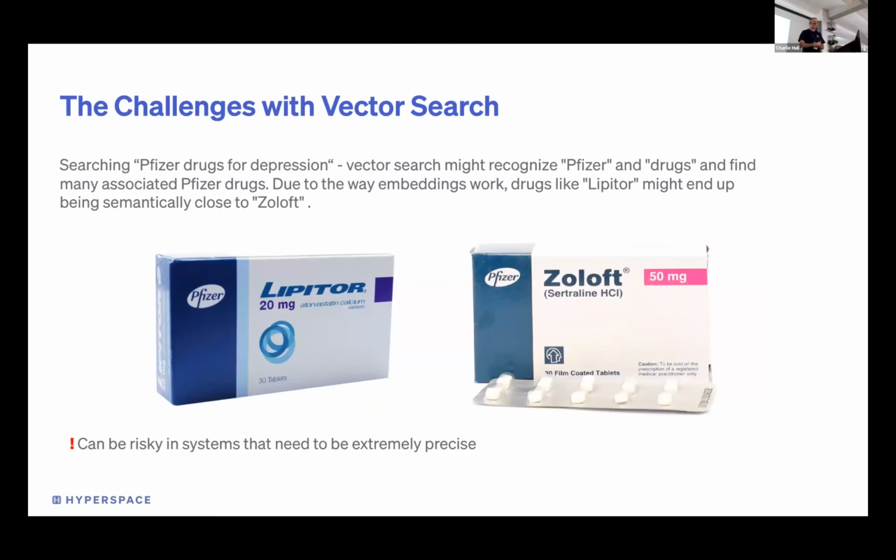Let's look at this example. I'm searching for Pfizer drugs for depression. I'm using vector search to get the relevant ones, and then Pfizer and drugs give me a variety of drugs. Some of them are not relevant to depression. So we need to be careful, okay? We cannot use vector search in all kinds of use cases, and specifically not in medicine like this case. So it's maybe risky in systems that need extremely precise results. There are ways of mitigating that, and we will review that in a couple of slides.